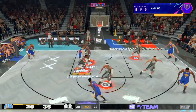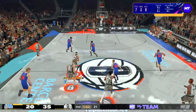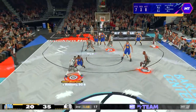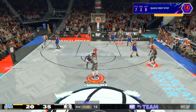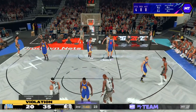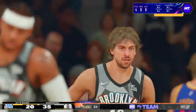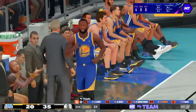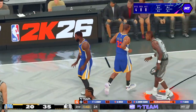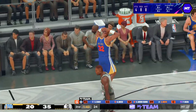Here's Curry and the rejection by Brand. Outside Roy. Out to Anthony. Launches it from deep. And the ball out of play. The Warriors will inbound. Well, it shows you how crucial communication is. They clearly weren't on the same page there. Green, he's checked in for the Warriors.